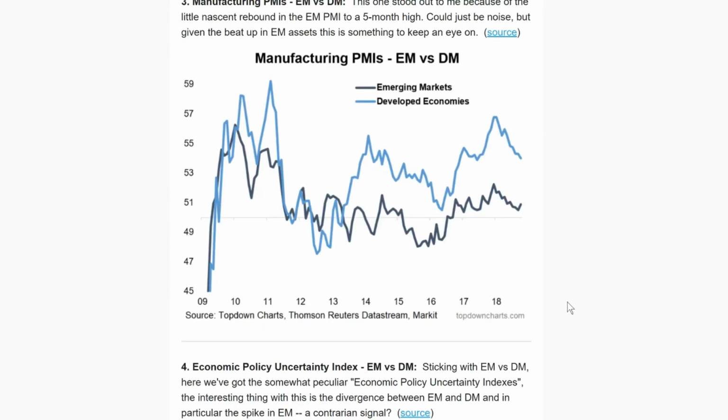Now, number three of the last three, which are all sort of focused on emerging markets. First one here is the manufacturing PMIs. So we've got developed and emerging, and the star of the show on this chart is emerging, where you've got a rebound in the October reading to a 5-month high.